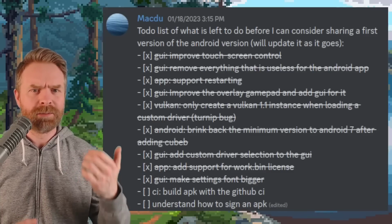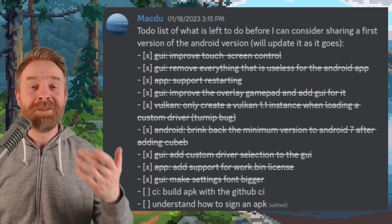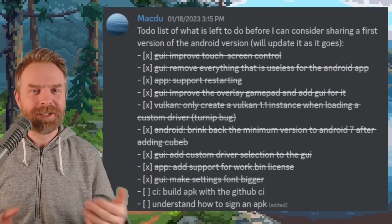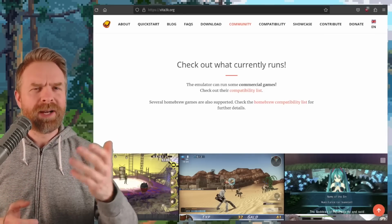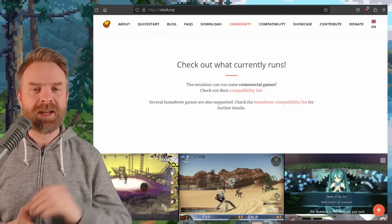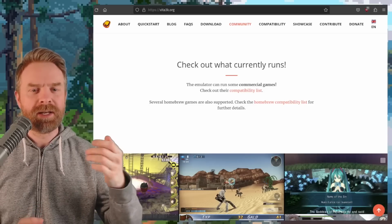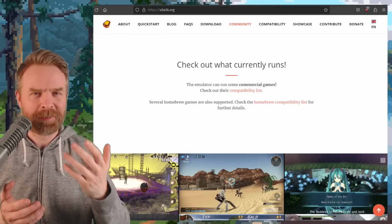And if we take a look here, most of this stuff is already done. We've got 2 things remaining. This is extremely exciting. Vita3k is going to be here before you know it. So in the meantime, while you're waiting for Vita3k on Android to actually release, head over to Vita3k.org and click on compatibility and learn what games currently work with Vita3k and what games currently are experiencing issues.